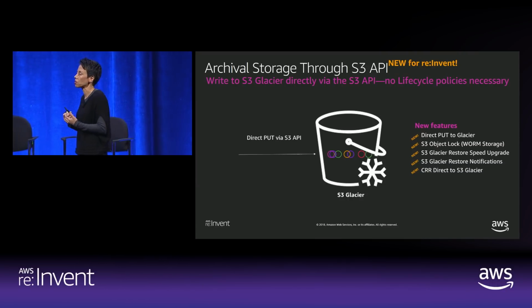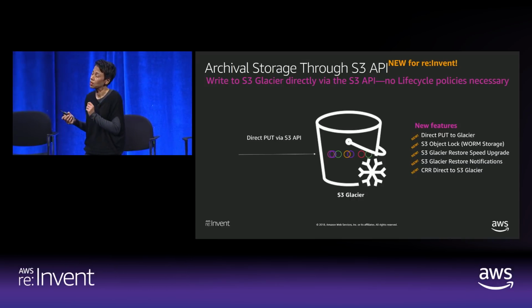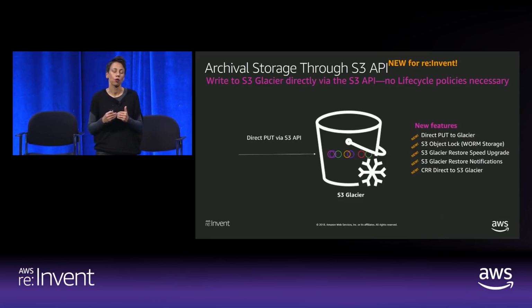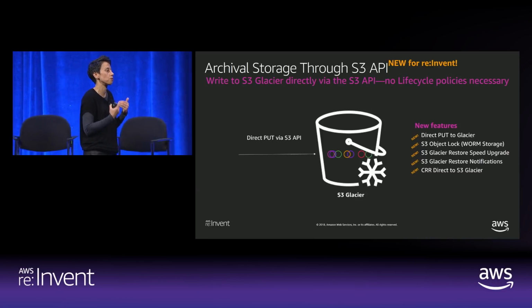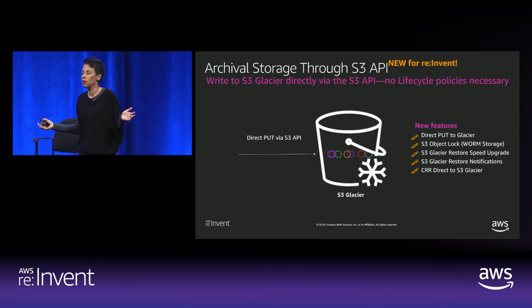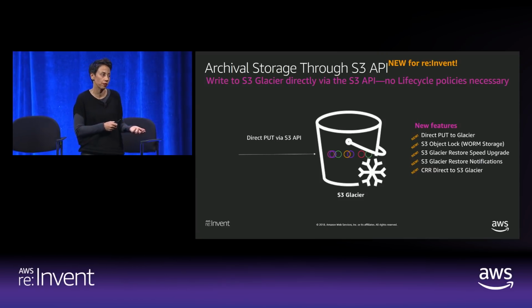The other thing that we launched, and this is more of a programming model thing, again, super interesting, is restore notifications. So with restore notifications, you will be notified and can trigger other workflows as soon as the restore is complete. You don't have to wait around or check back or do anything like that. You get notified. And what that opens up is a lot of business workflows that operate off of the data that you restore out of Glacier.